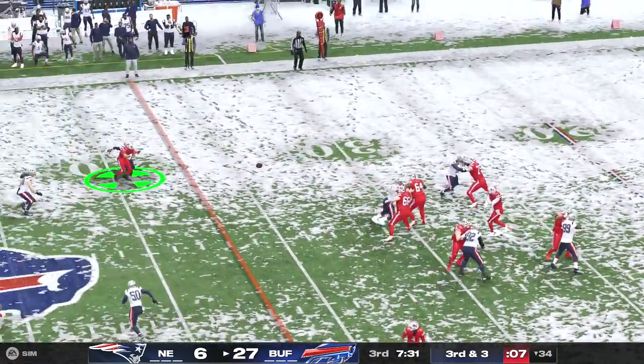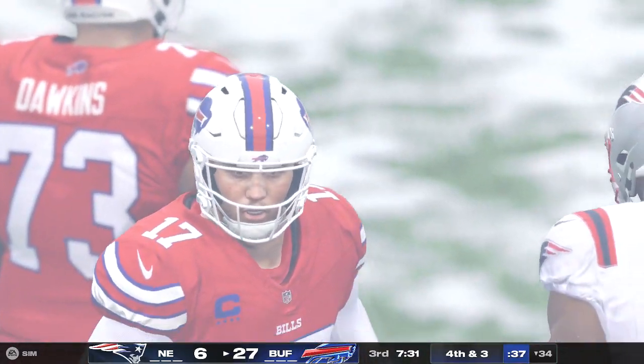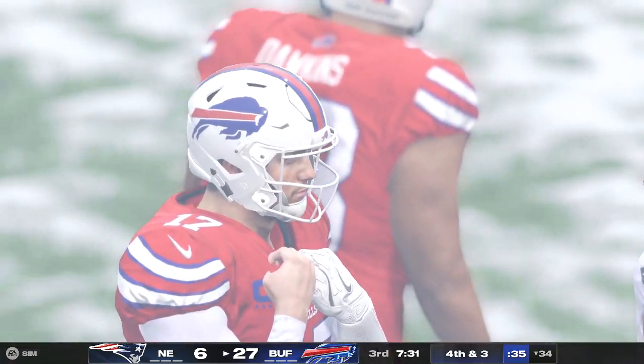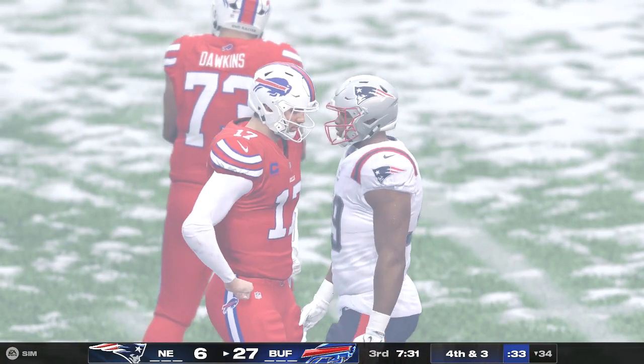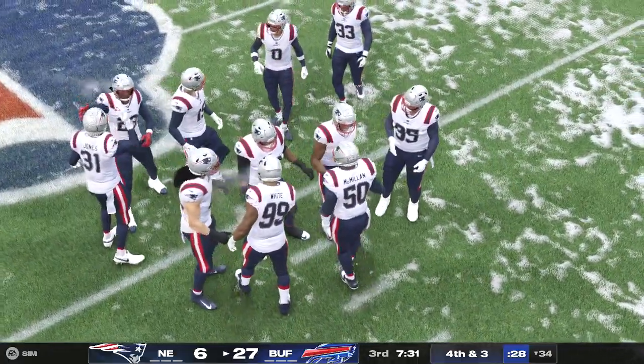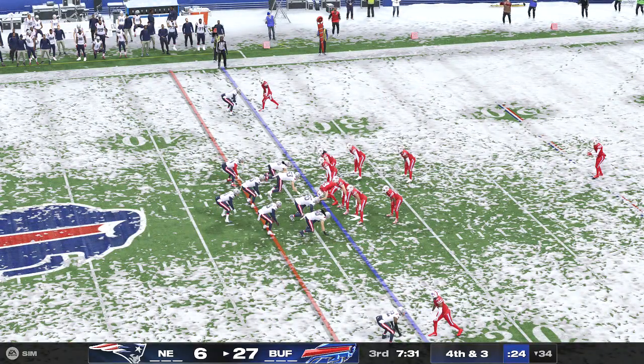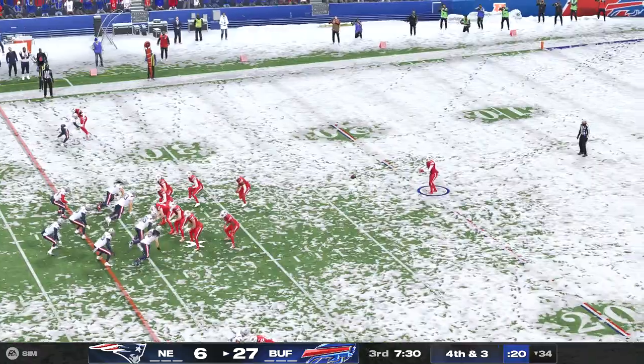From the gun, it's Allen. And that is incomplete. And barring an aggressive decision here on fourth down, it just seemed like a really wasted possession to go three and out, not able to pick up a single first down. Not only are you not able to gain any field position advantage, it really takes a lot of the wind out of your sails as you find yourself jogging off the field and the punt team coming on.